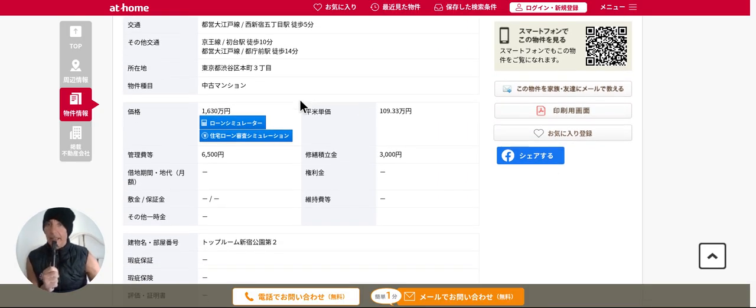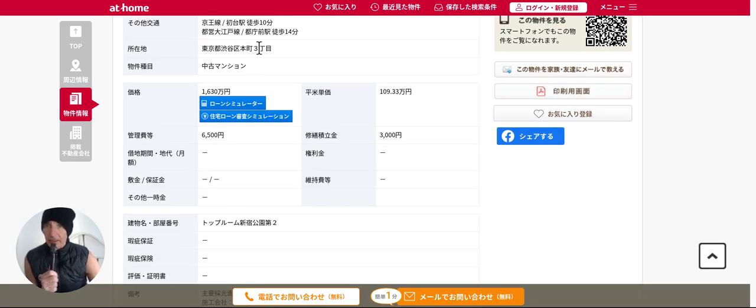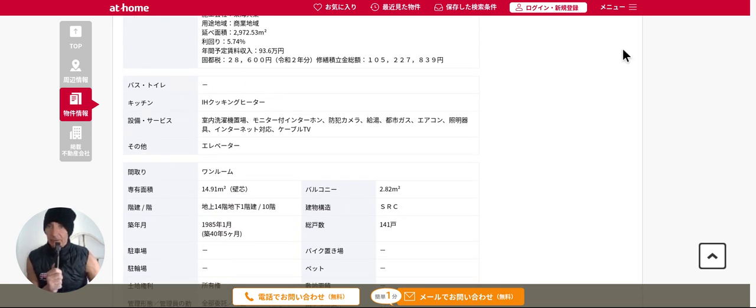And then this one is actually in Shibuya Honcho Sanchome. Of course, in Shibuya Ward, but really, this is not a Shibuya apartment. This is a Shinjuku apartment. Really cheap though. Management fees of 6,500 and repair fund fees of 3,000. I think there's 140 units in the building. Northwest facing. I'm assuming everything works.